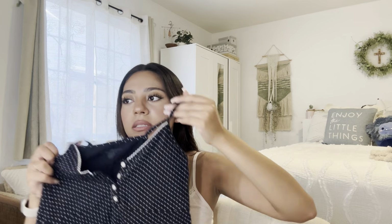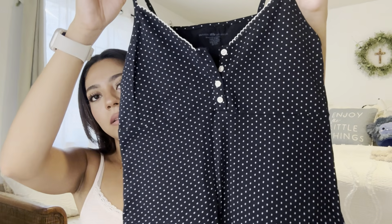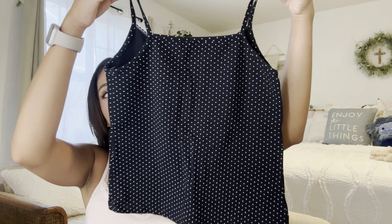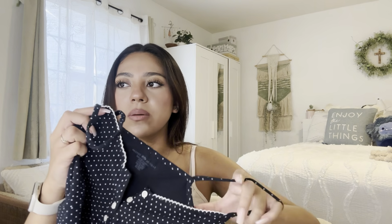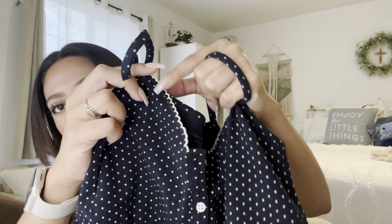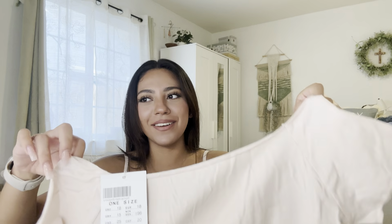I like buying multiple tops in the same design, just different colors. So if I like this one, then I'll definitely be getting more. But it's just the polka dots. And then this is the back of it. It looks dark blue. I thought it was black, but now that I see it, I think it is black. It kind of looks dark blue in person though. But I really like this little lining here. So there's that.